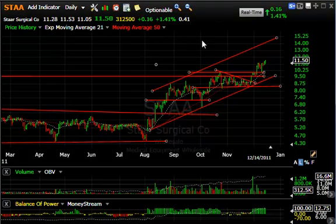STAA continuing strong, made another new high today, up only 16 cents, but yet in a bad market, it's showing great relative strength. And I'm still targeting 15 on that one.